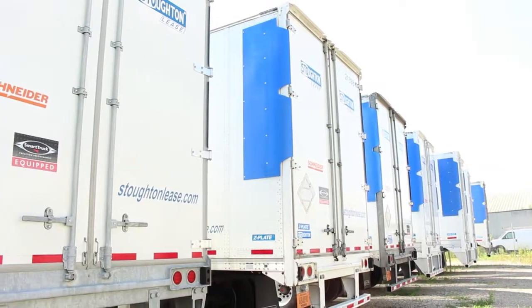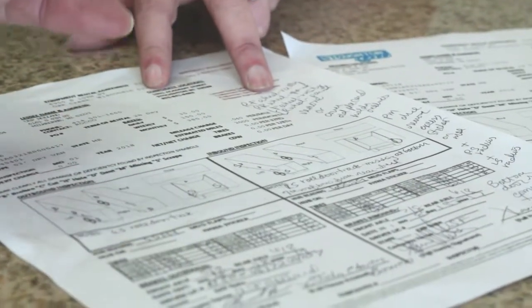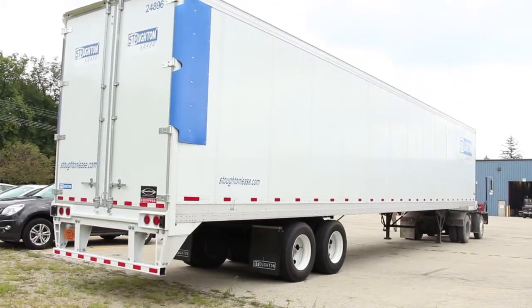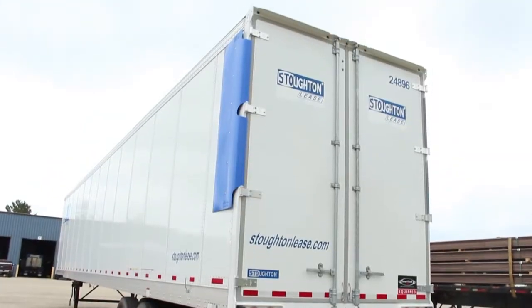Stoughton Lease has taken a new approach to what we consider to be normal wear and tear when it comes to our trailers. And that's built upon our damage annoyance policy. And that is, we try not to nickel and dime our customers at the end of the rental and leasing period for the damage. And it's something that our entire company embraces. It's part of our culture.